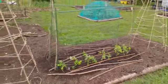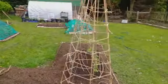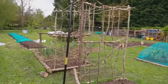So we're getting on. Got one more pea frame to go in this bed. I'll find something. I think I've got some more stock fencing, and that will go between that wigwam there and the seat of gourd.